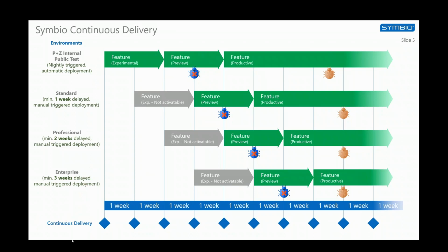On the bottom here, you can see our continuous delivery steps. That means every week, that is the actual plan. Maybe we will not do it every week in the beginning. Maybe in future we will do it more often, but nevertheless there is continuous delivery. That means we will deliver our software to all stages, for example, every week. The environments will always be updated.